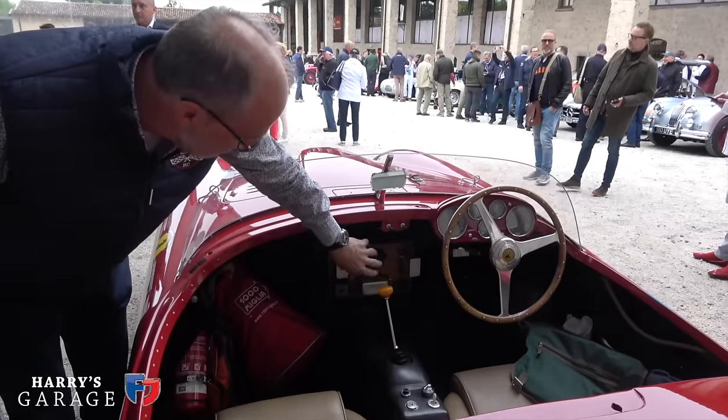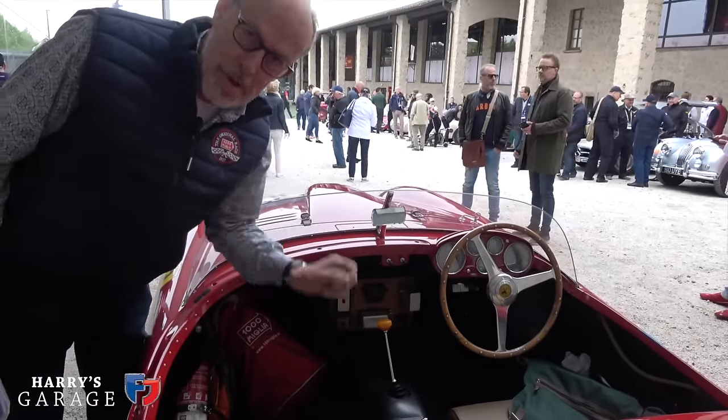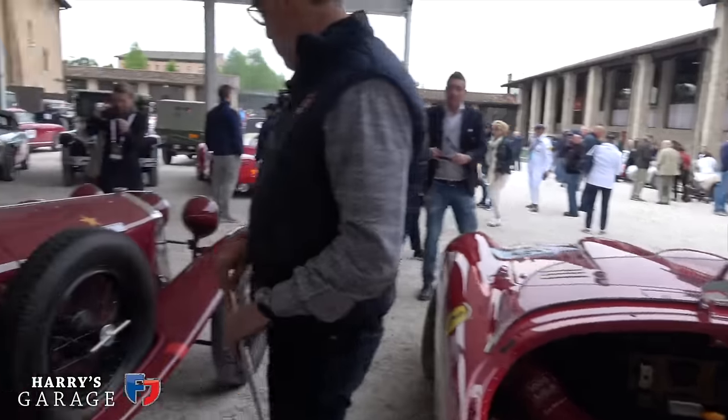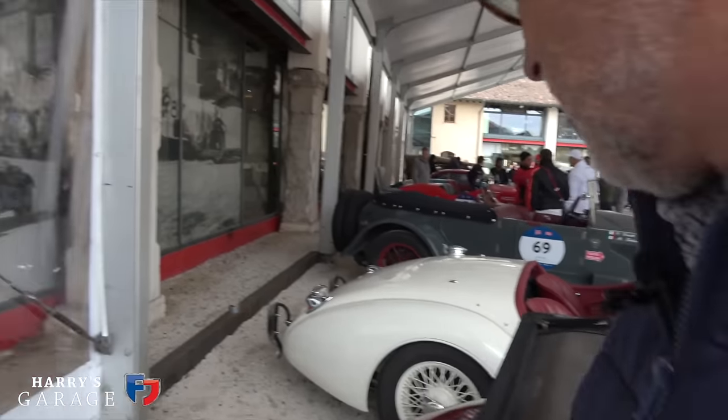This is very typical of the period as well. Although he's slightly modded it, you could always have all the electronics on show in the cockpit for a quick fuse change or a relay burning out. That's why they're all there as you go around. Stuffy Alfa, etc. And you can see it's just full of stuff here.